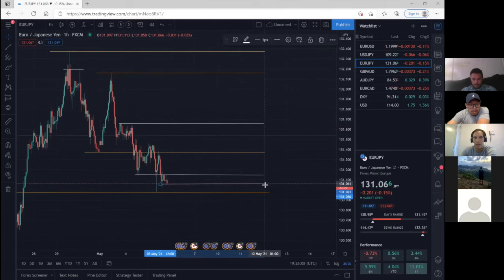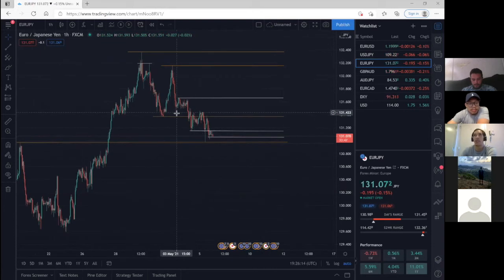So now what I'm actually doing, guys, is I'm creating areas of what I think are support and resistance on the 1 and 4 hour. The importance about the 1 and 4 hour chart is the bigger the number, so the 4, the 1, the bigger the number, the stronger the support and resistance.